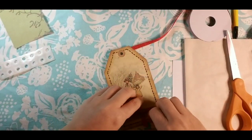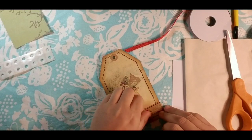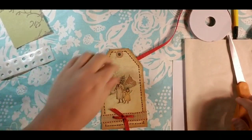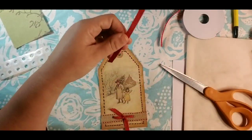Okay, let me flip this around here. Then I'm going to just pull it tight. I'm just going to put my little ribbon at the bottom. Then I'm going to cut, again, I'll give you about 4 inches.